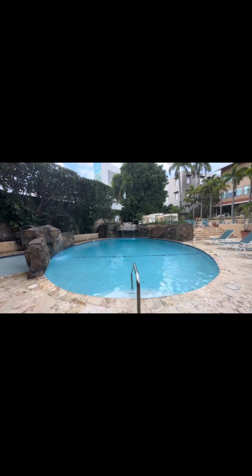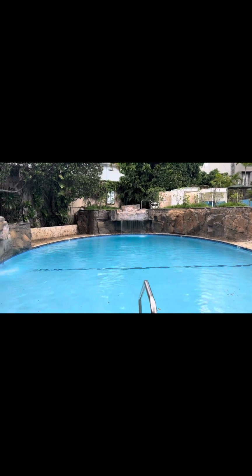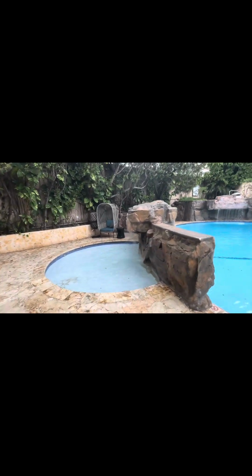There is a hot tub in the back, and it was a decent size. It could fit about 6 to 8 people. There was a little baby size splash pool. I guess that's what it was. I'm not exactly sure what that was for, but it was very, very shallow.